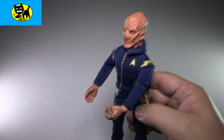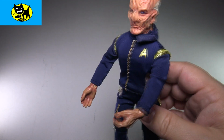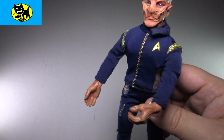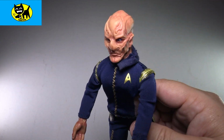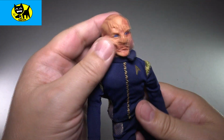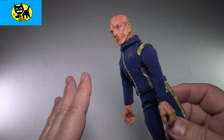Anyway, guys, this great figure, not real expensive. I'll have the best price I can find for this. But again, this is kind of a collector item, so you may want to keep it together. In fact, I'm gonna put this back in the package. It's now an opened package, but I'm gonna keep it all together because it's such a weird, rare Star Trek collectible. So get yours while you can.